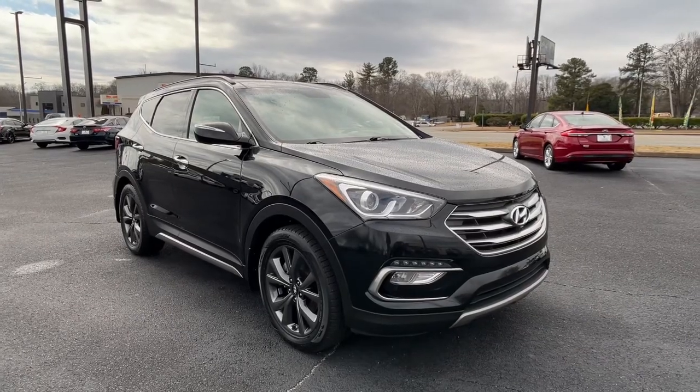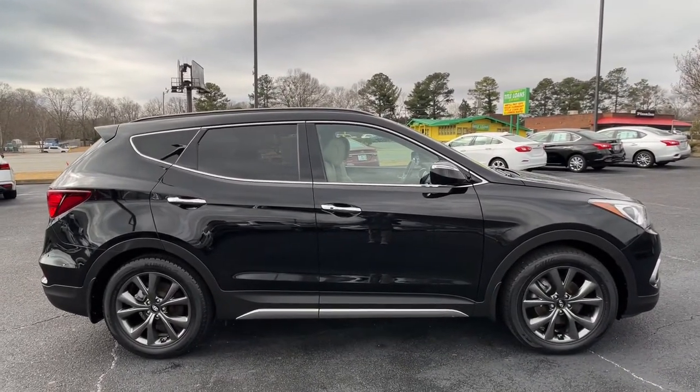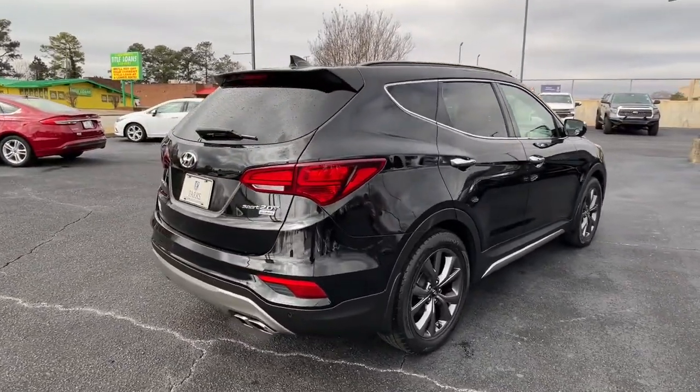Go home happy with the 2017 Hyundai Santa Fe. With less than 40,000 miles on the odometer, this vehicle stands out from the rest. All you need to do is relax and enjoy the ride in this stylish and capable Santa Fe.